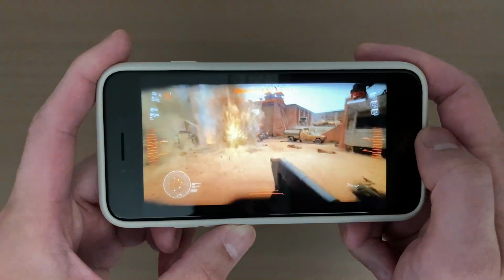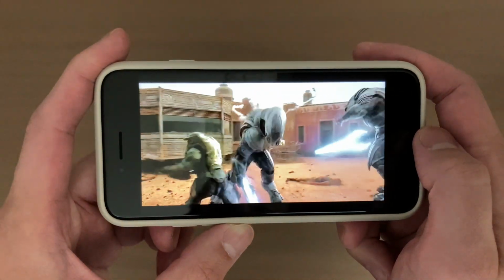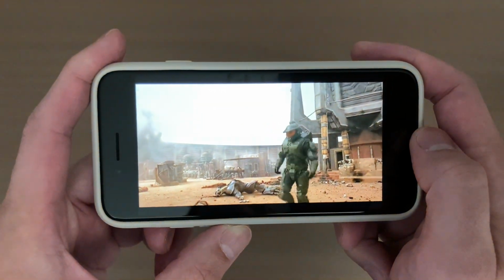It's also interesting to note that when you're using 5G on the SE 3rd gen, it doesn't drain the battery faster than if you're using 4G LTE. So that's definitely good to know and great for the SE battery life.